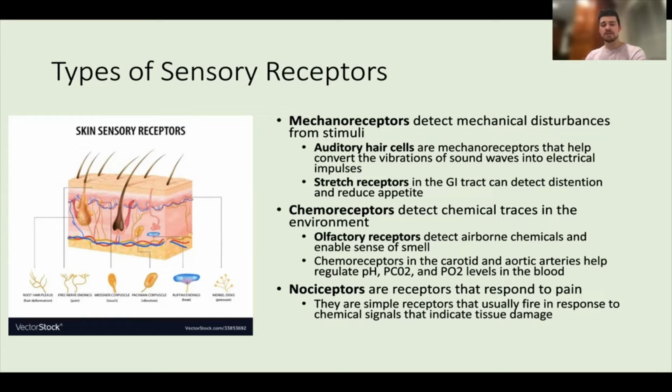Chemoreceptors are the second type. They detect chemical traces in the environment, and the environment could be external or internal. Olfactory receptors, for example, are the receptors you use in your nose, and they detect airborne chemicals and enable your sense of smell. So when you're smelling, really all you're doing is detecting the chemicals in the air. Your olfactory receptors are just picking up traces of chemicals and trying to identify what that smell is. That would be an example of a chemoreceptor.